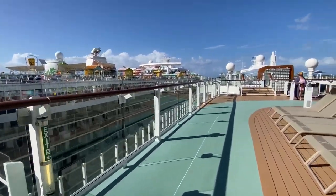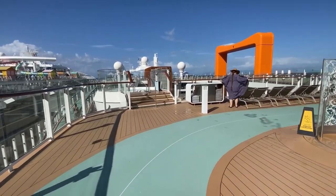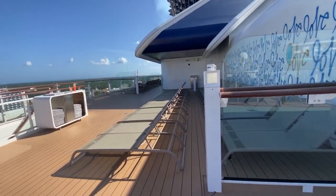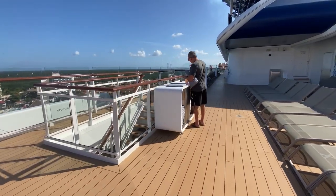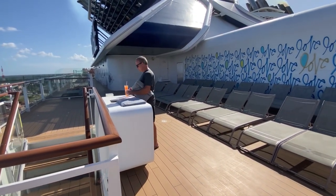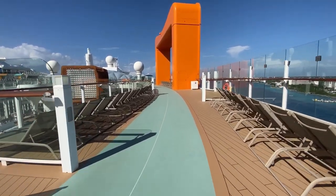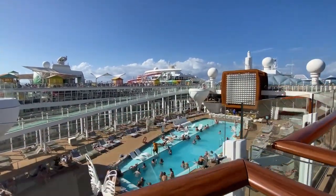Now we're on deck 16. There's another hot tub. There's sun deck areas everywhere. There's lots of staircases to be able to access. So that's the rooftop garden down there on deck 15. But because we came up the elevation, we're on deck 16 now. And just around, let me give you a shot at the pool from above.